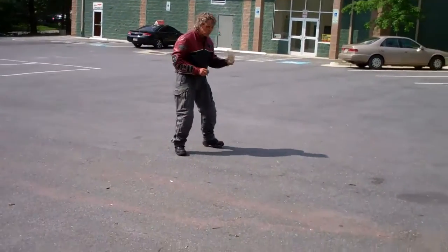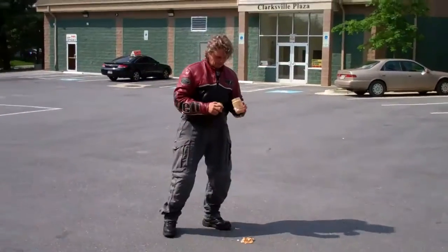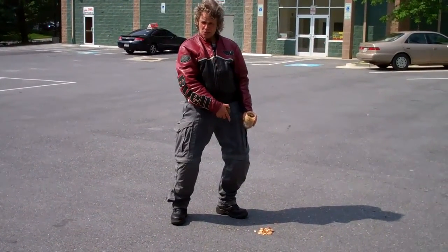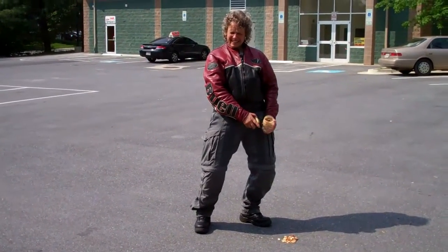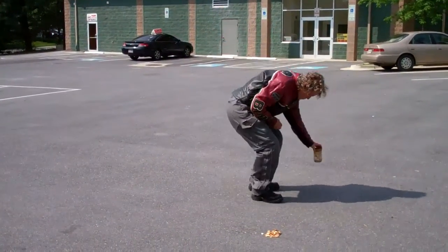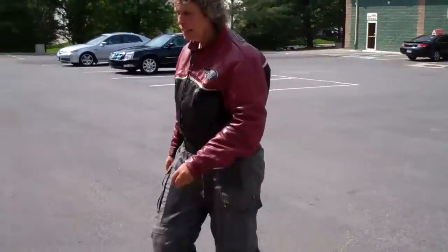Peanuts on the ground. Notice that these are organic hand-shelled peanuts, specifically shelled by me, Kathy the Wacky Biker, making the wacky video. I gotta get on the bike that's gonna make the peanut butter.